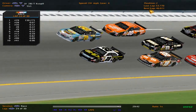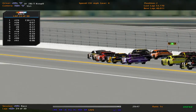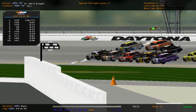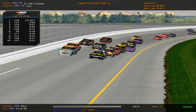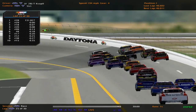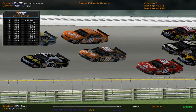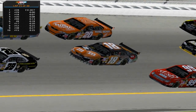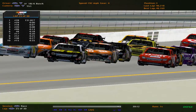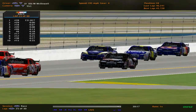Here comes Kyle Busch. Could Toyota win their first Daytona 500? Can an underdog win, like Travis Kvapil or David Gilliland here? 28 to 38, that's Robert Yates Racing. Right now, the 28's got the lead. You can see some cars back here beating and banging a little bit, trying to make some moves, hoping to get to the front.